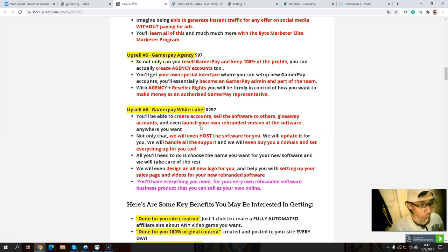Because if you want to create this software, you will need much more time and money. Also, it is very expensive and complicated if you want to create this software from scratch. And also they will host the software, update, handle all the support, and even buy you a domain and set everything up for you.